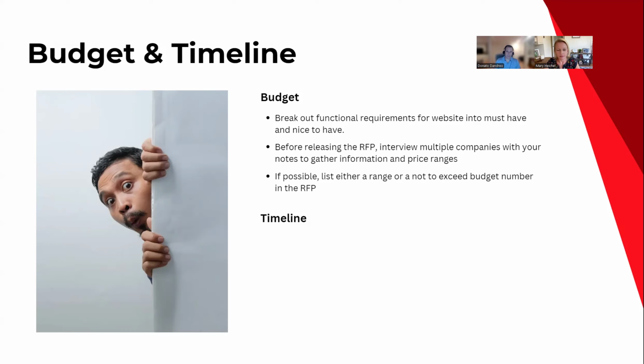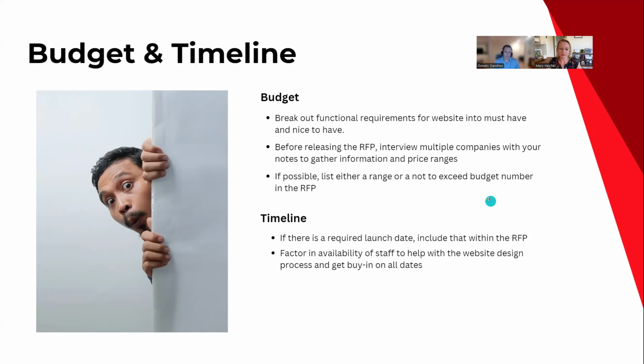If there is a required launch date or time, that should be in the RFP. It's very important so that companies can really understand, okay, what does the timeline look like, and can we meet that timeline? And also, they can be upfront and say, hey, that timeline does not sound like enough time, and they can be upfront with you about that, and then you can reassess if needed.